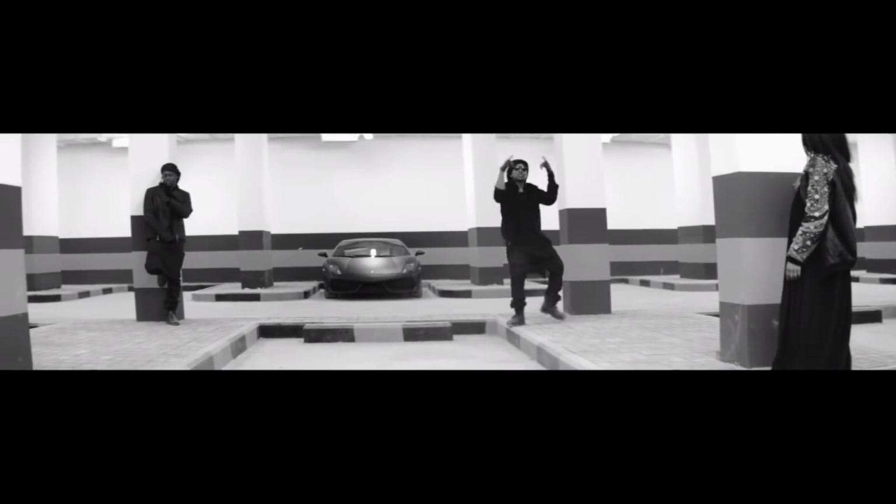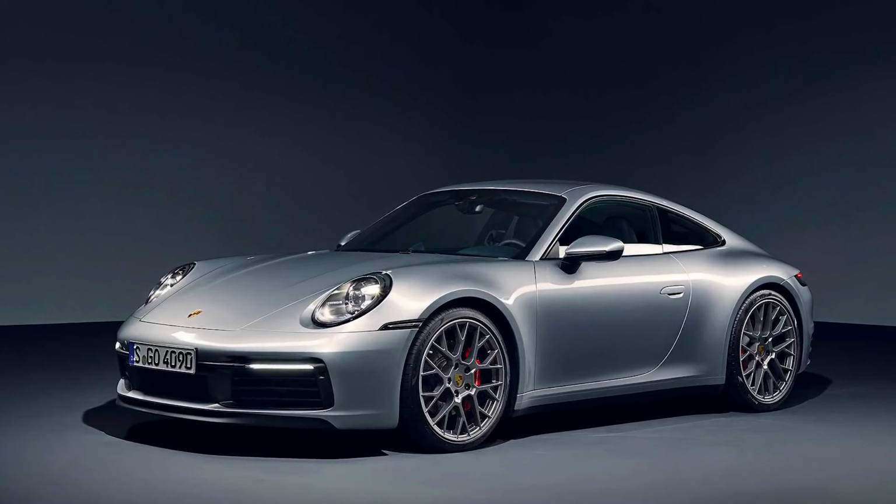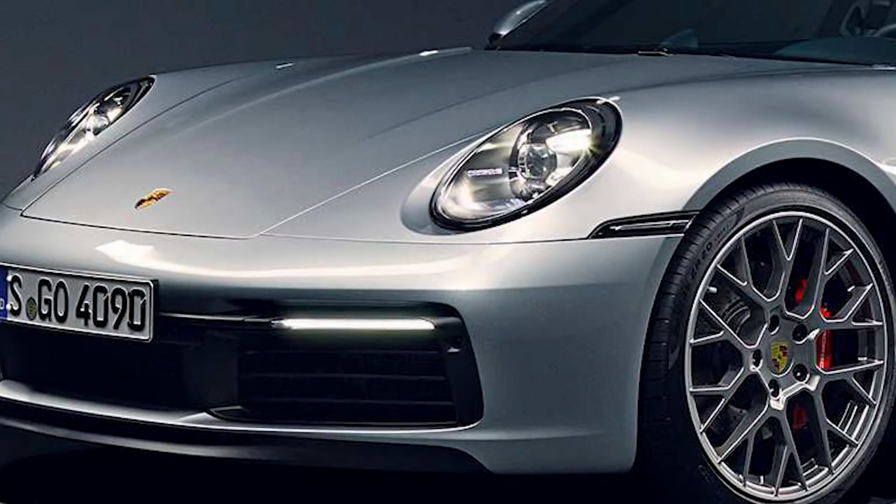These cars are all icons in pop culture. What about the 911? Well, perhaps it never starred in a movie as prominently as the others mentioned. However, it has its own record of appearances in film, and also some name drops in music. Roll the tape.